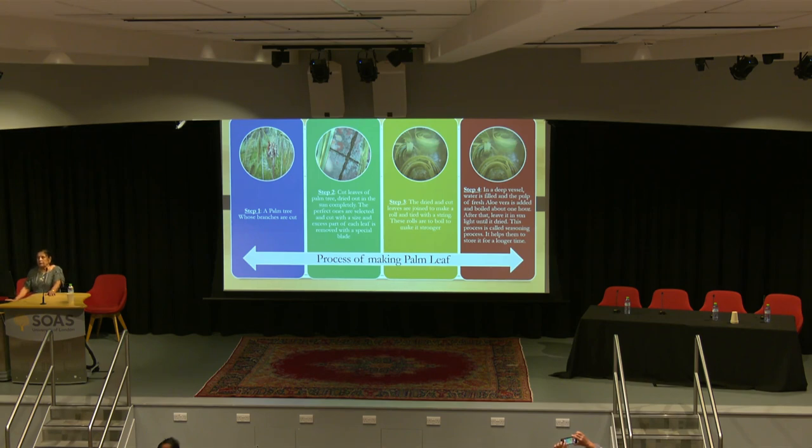The fifth is... there are 4 steps, 5th, 6th, 7th, and 8th. The fifth is to cut the leaves, which are the extra part of the leaves. The sixth is to make it smooth. The seventh is to make holes. Generally, palm leaf has a hole in the middle to tie them up. And the eighth is a ready palm leaf to write on.